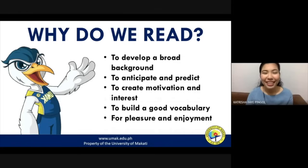Next, we read mainly, I think this is the reason why most of us read, for pleasure and enjoyment. We just want to escape. Reading as a form of escape. You want to have fun, you want to enjoy, you want to relax, you just want to pass time. So this is the main reason why we read, for pleasure and enjoyment.